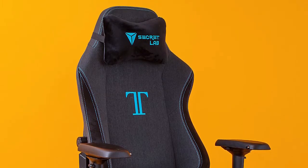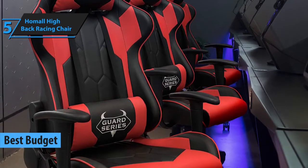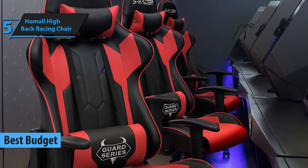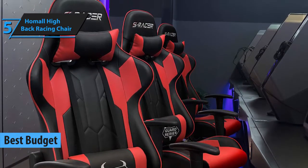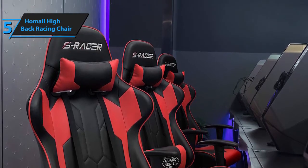Now, let's get started. Our first pick is Homall's high-back racing chair, which is an excellent choice for gamers on a cash-strapped budget. Don't be fooled by its price tag, though. This gaming chair is of excellent quality and offers much in terms of features and comfort.